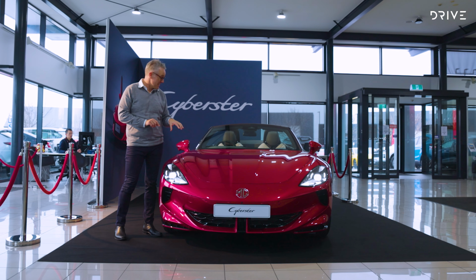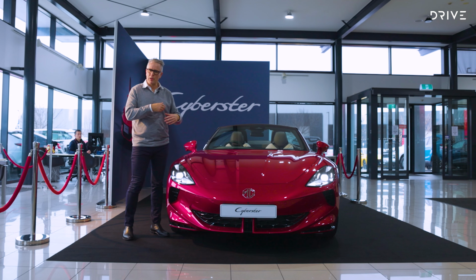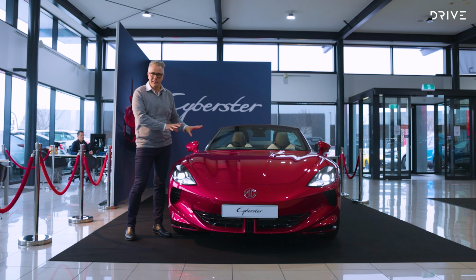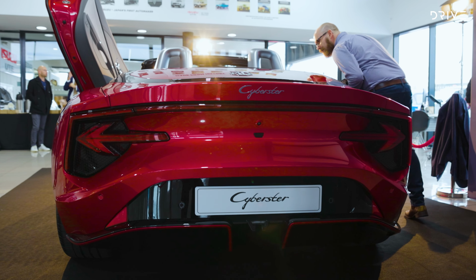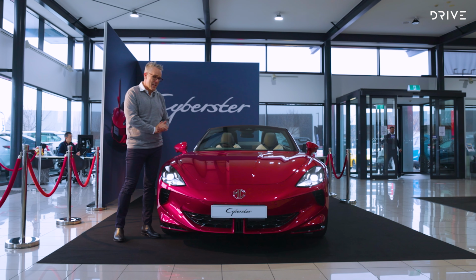This paint is possibly some of the most impressive paint that I've seen on a car in recent times. It is really deep, there's a metallic flake in there. It is a really lovely color on this car, and it's something that, if you want something like this that is going to wow people in person no matter what, this will really pop in the light. So big tick to MG there.